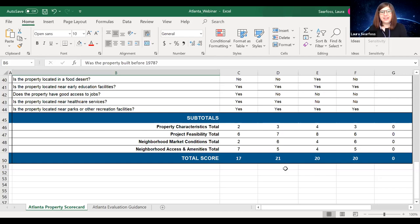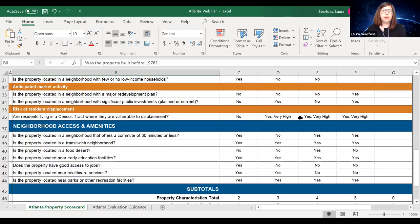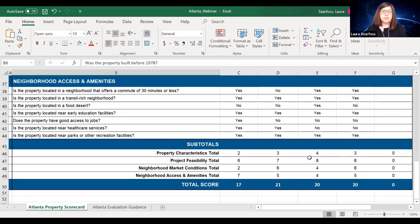So as you can see here, the ones we've pre-populated for demonstration purposes today have pretty similar scores, not a ton of variation. And this is also a time where, depending on what matters to your organization, you may want to go back into specific factors or even individual criteria to begin to understand, for instance, if risk of displacement is really important, then some properties may be better suited for that, versus if certain locational factors are really important, you may use that to complete this evaluation.